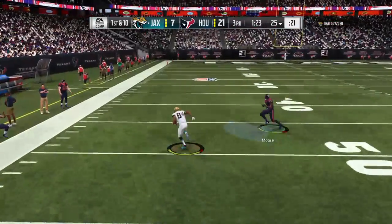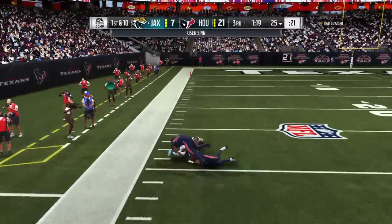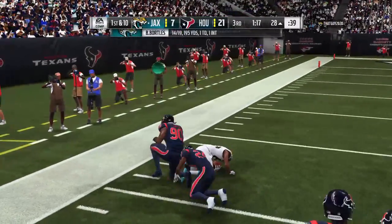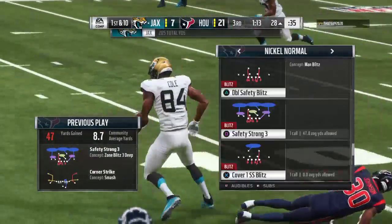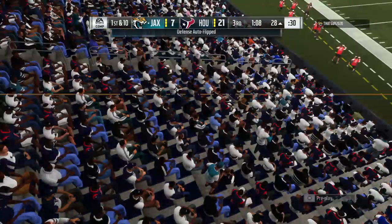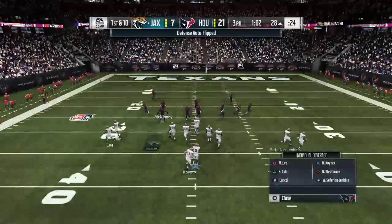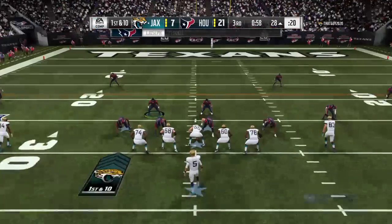Looking left side, and he's got a man. It's Cole. Whoosh. Another miss. Still on his feet, and he takes it all the way down to the 28-yard line. A big 3rd down play there for the Jags, 47 yards. So a 1st and 10 now in Houston territory as they've got it to the 28-yard line.